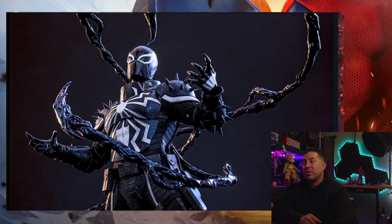Let's talk about this figure. Look, they're using the different hands too, the pointy fingers, kind of like Venom, like he's transforming into Agent Venom here. One of the things I noticed too is the chest piece, the abs piece. Those have some movement, so you can create some momentum, some action as you turn him around.